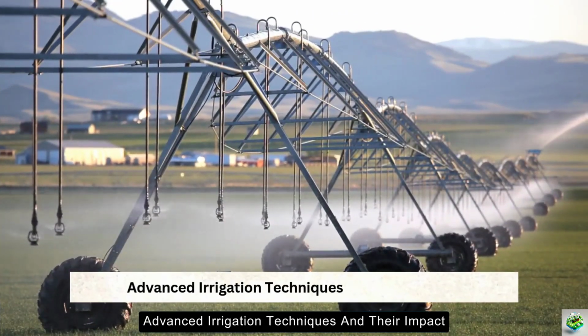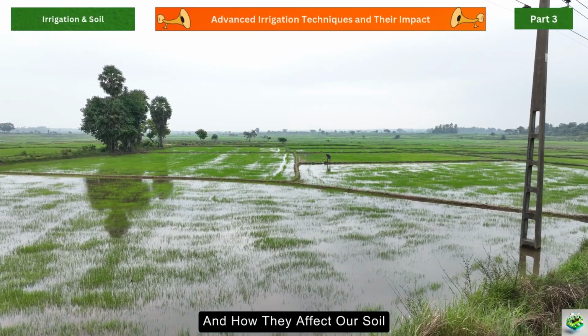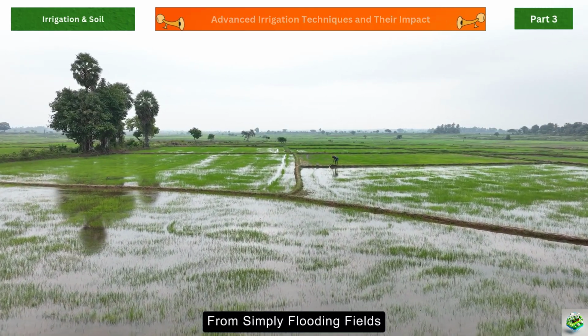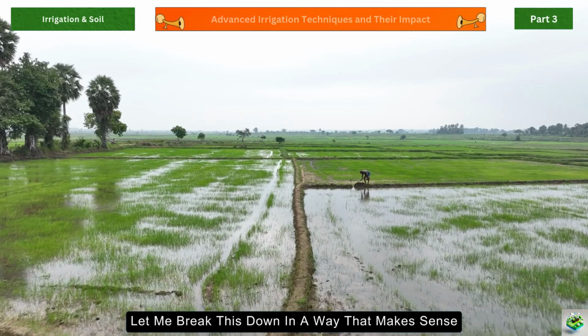Advanced irrigation techniques and their impact. Now, let's explore different irrigation methods and how they affect our soil. It's fascinating how far we've come from simply flooding fields to using smart systems that know exactly when and how much to water. Let me break this down in a way that makes sense.